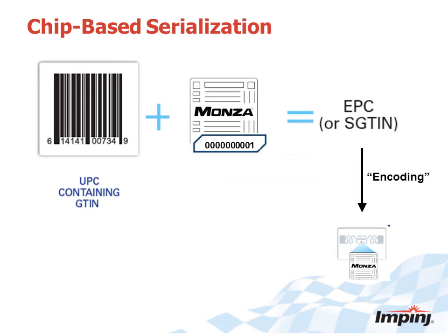Now, a Monza chip from Impinj that lives inside of the RFID tag has 2 places to store data. One is what we call a read-only memory location, and that's something that's called the tag identifier, or the TID. That tag identifier is a serial number that's written by Impinj at the point when we manufacture the chip and can never be written again anywhere else in the supply chain.